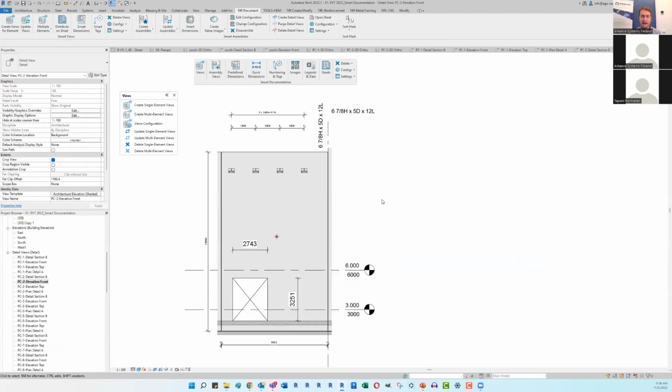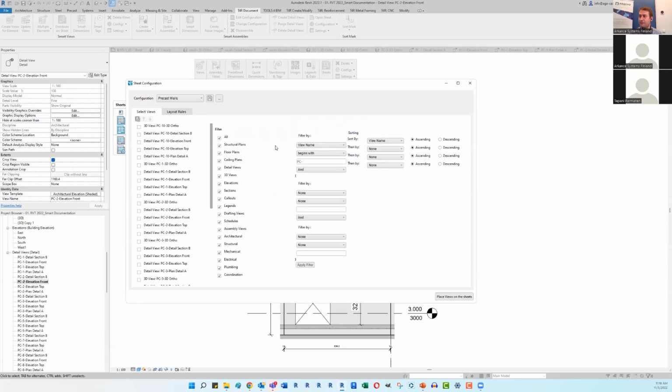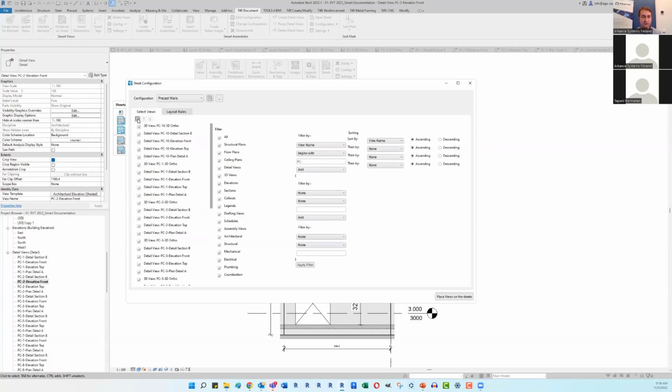So now that I have views, I can also automatically distribute them onto sheets. And for that, I'm using the Sheets tab from the Smart Documentation and distribute views on sheets. So in here, I have filtered only the views that begin with PC for precast concrete, and I have sorted them by view name. And in the layout rules, I can specify the title block that I want to use, and also offsets from the sides of the title block, and also between the views horizontally and vertically as well. So I will select all of these views and place them onto sheets. The logic is that this functionality will create as many sheets as needed to place all of my selected views.